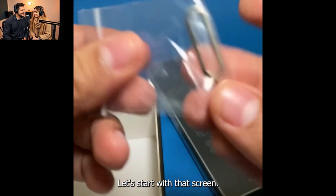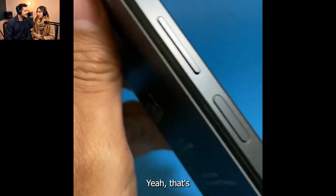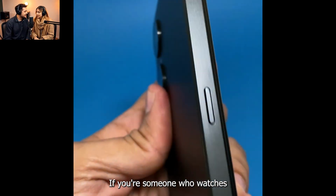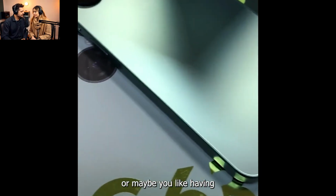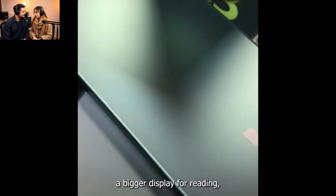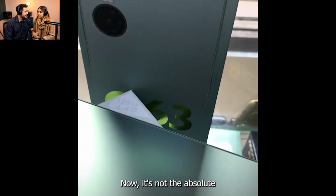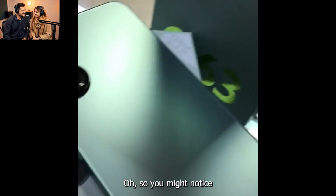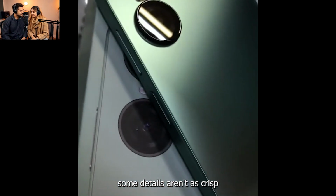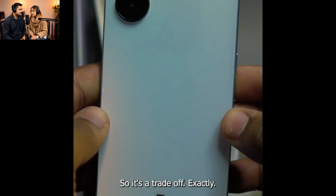Let's start with that screen. 6.8 inches is huge, especially at this price. Yeah, that's bigger than most phones. If you're someone who watches a lot of videos on the go, or maybe you like having a bigger display for reading, this could be a game changer. I could see that. Now, it's not the absolute sharpest resolution out there. Oh. So you might notice some details aren't as crisp compared to those super expensive phones. So it's a trade-off. Exactly.